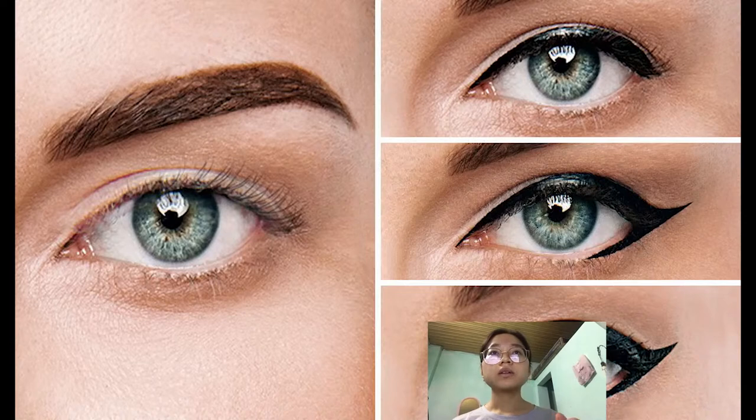Even though there are countless foundation and concealer shades on the market, there is still a chance you might not find the perfect shade for you at the beauty counter. In that case, it's fine to mix two colors to get the right one. Professional makeup artists do this all the time.